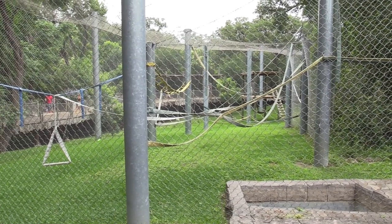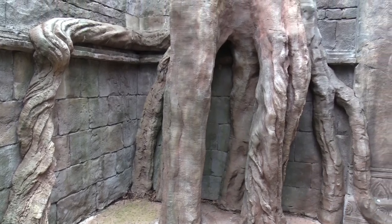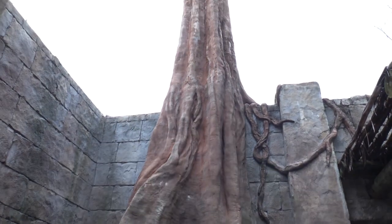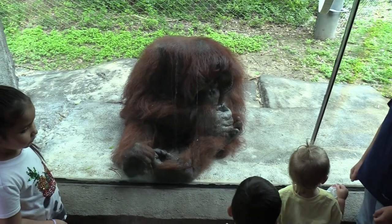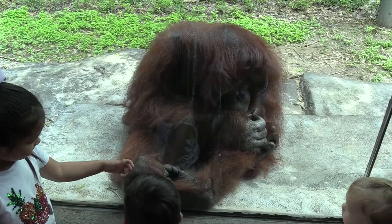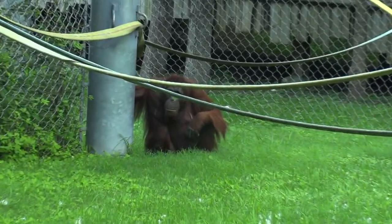This is all orangutan habitat. We got plenty of stuff to climb on. I like the design of this place. Got the big faux tree. There's the orangutan. Julian, turn around. Julian, what is it? Come here, look. Additional orangutan habitat around the other side. You see one of the others.